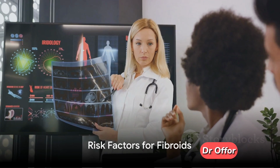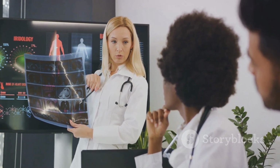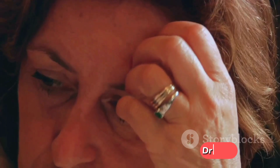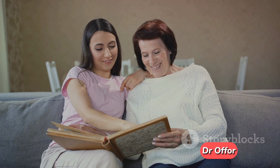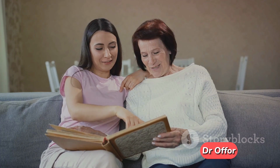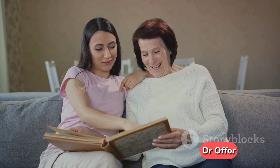What makes a woman more likely to develop fibroids? This question has intrigued researchers and medical professionals alike. Several risk factors have been identified, and among these, age is a critical one. Fibroids are more common in women in their 30s and 40s, up until menopause when the risk tends to decrease. Family history also plays a significant role. If your mother, sister, or grandmother had fibroids, your chances of developing them may be higher.